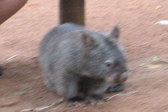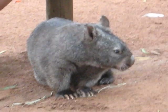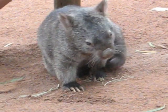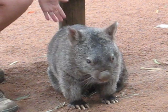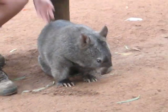Now wombats, like I said, spend their life digging. They dig huge burrows, they live underground, and their burrows are usually about 2 meters deep, but then 30 meters long. They have these huge burrow systems that they dig. Very, very good at digging. Now you can see her backside is pretty flat, and it's also really hard.